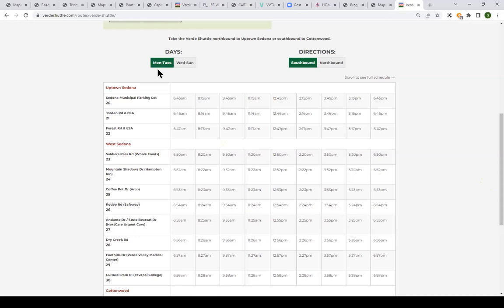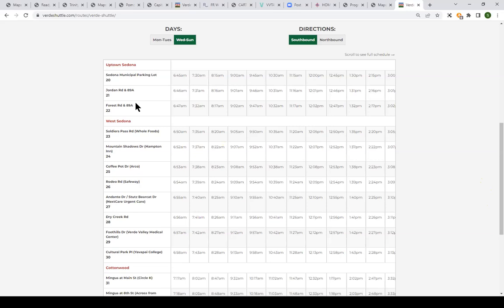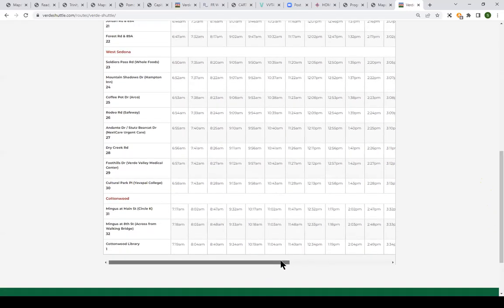Let's say we want the Monday, Tuesday schedule. They operate different service on Monday, Tuesday than on other days. And you can see the stops and their numbers are down the left, and the times that it serves each stop are across the top. And if I was in the Wednesday, Sunday schedule, when there is much more frequent service, you would actually have to scroll to see all of this.